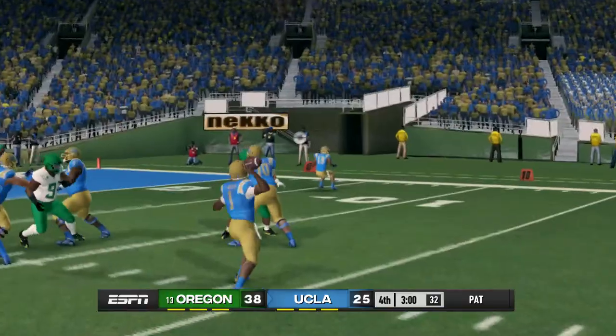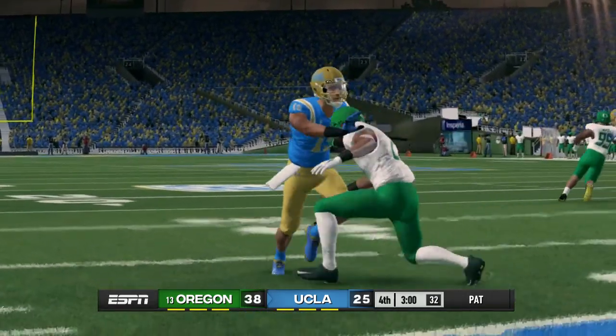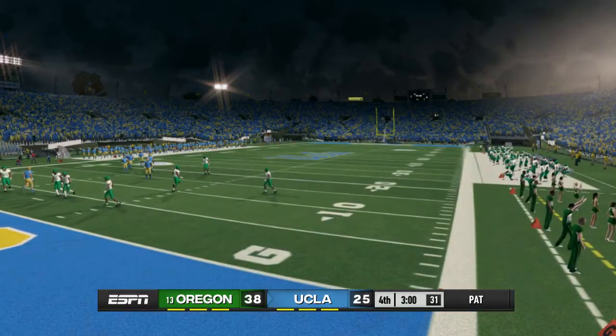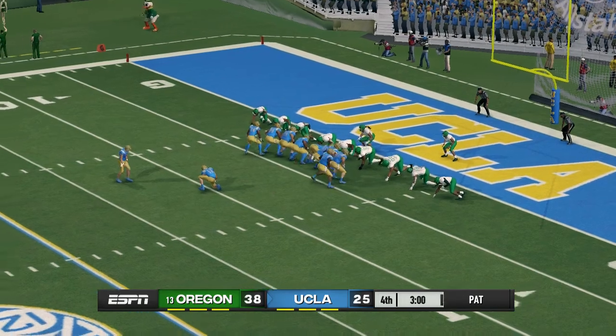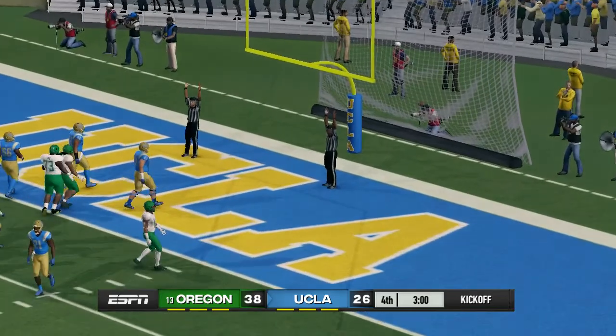These guys don't get tense down by the end zone. Sometimes a young quarterback will make a silly mistake or a receiver will come down with a case of stone hands, but not with this group. And he tacks on the extra point.